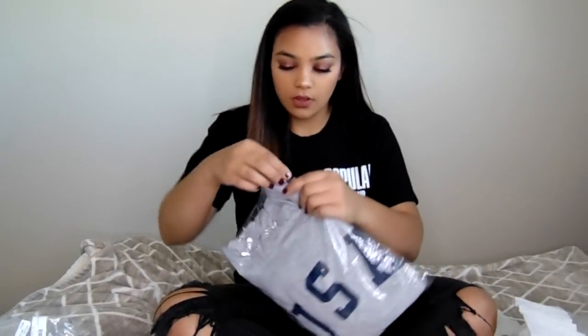The next thing I got is the American flag print hoodie, and this retails for $15.99, and I got a size large. Because, you know, I gotta represent the US where I used to live, but I live in Canada again. But we're still gonna represent USA and Canada, okay?